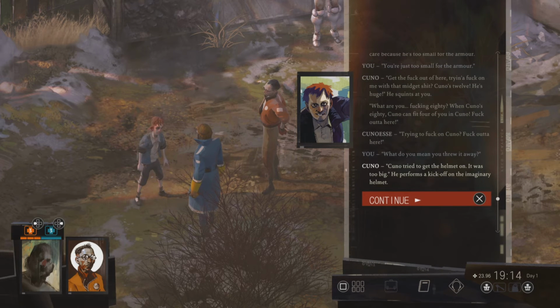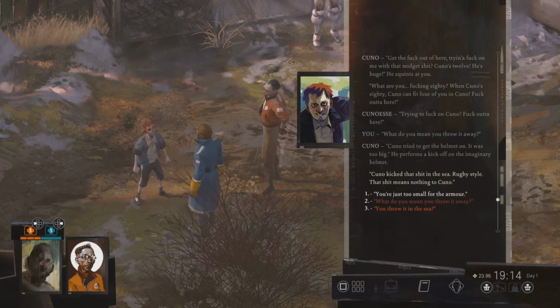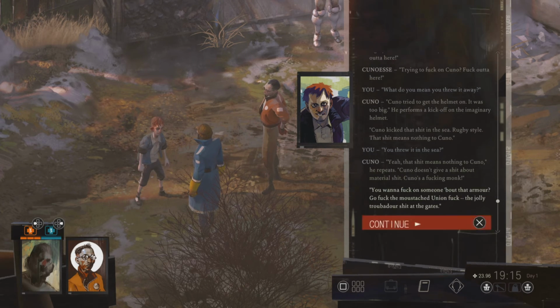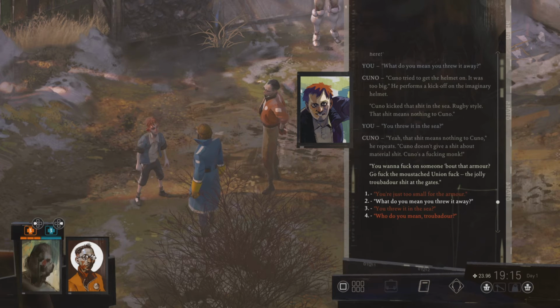Kuno tried to get the helmet on. It was too big. Kuno kicked that shit in the sea, rugby style. That shit means nothing to Kuno. Kuno doesn't give a shit about material shit. Kuno's a fucking monk. You wanna fuck on someone about that armor? Go fuck the mustached union fuck. The jolly troubadour shit at the gate.